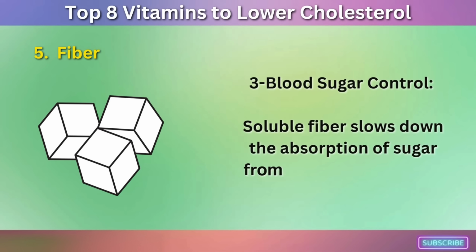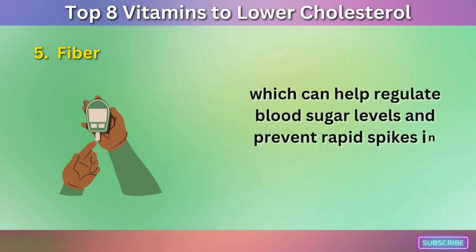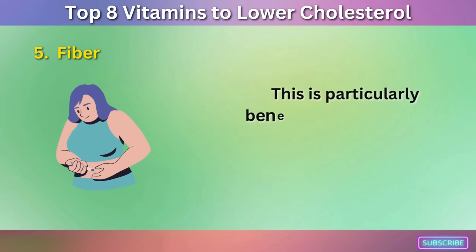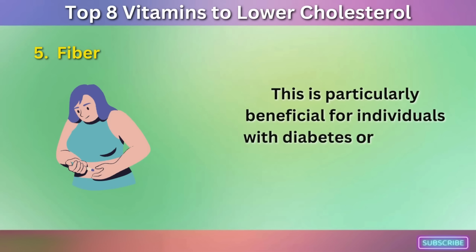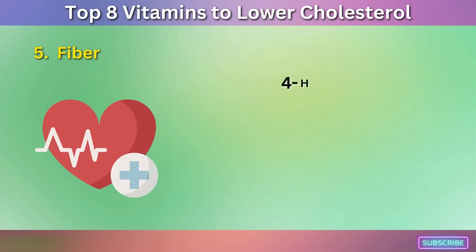3. Blood sugar control. Soluble fiber slows down the absorption of sugar from the digestive tract, which can help regulate blood sugar levels and prevent rapid spikes in blood sugar. This is particularly beneficial for individuals with diabetes or at risk of developing diabetes.